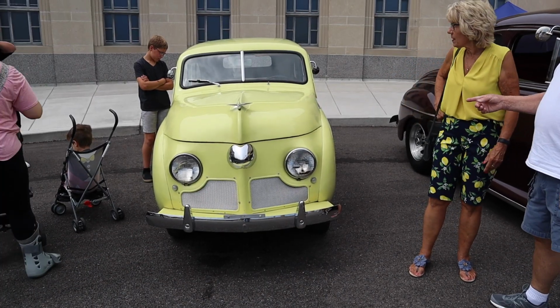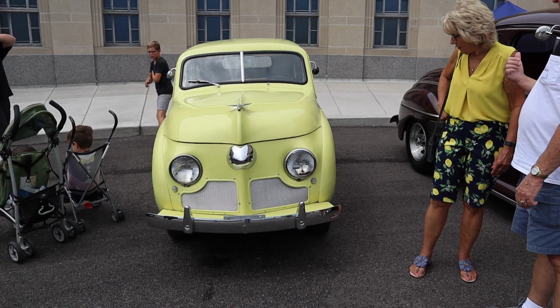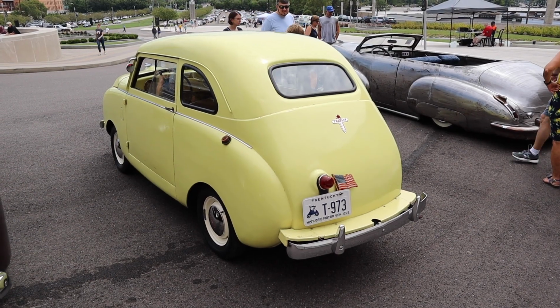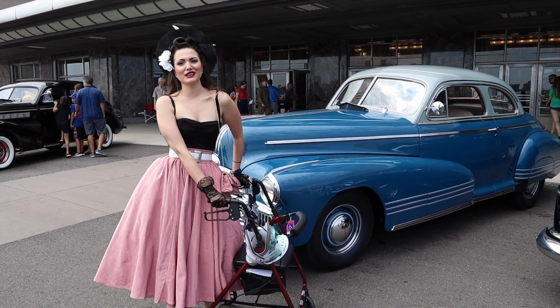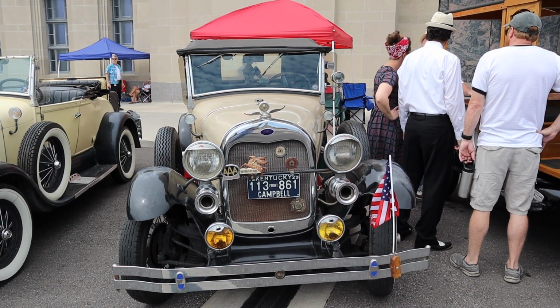You've heard me mention Powell Crosley several times in my blogs. This is a Crosley car. This reminds me of Mr. Bean's car. If my hat blows off, that would be interesting too. If you like old cars, this is the place to be.